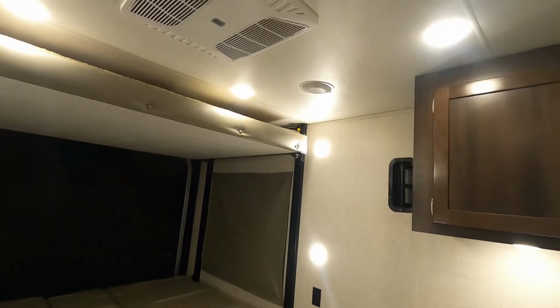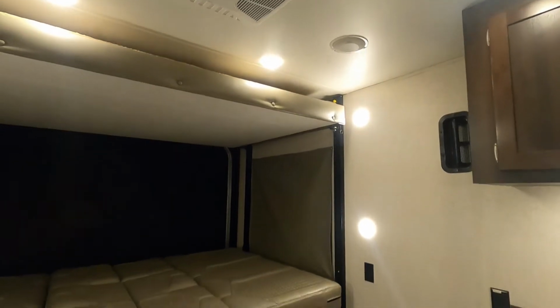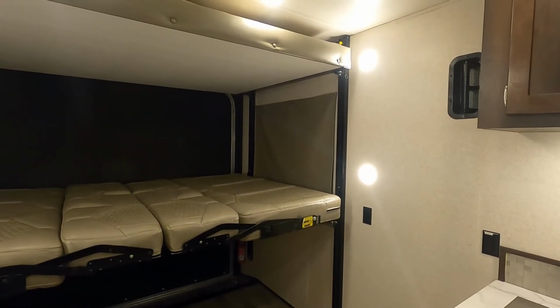I'm going to leave your cotter pins in there. They tend to get lost if not. But again, you'll hear this click when it goes up. And that's when you're at the point that you can pull those cotter pins.